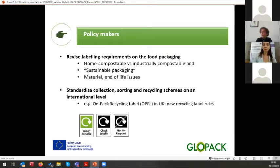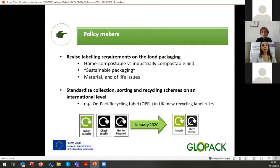But as it was announced earlier this year, in the UK this whole system will change, and basically there will be a go, no-go decision. So either you can recycle your packaging or you can't, and you shouldn't. In this way, it's easier for consumers to make a more sound decision.